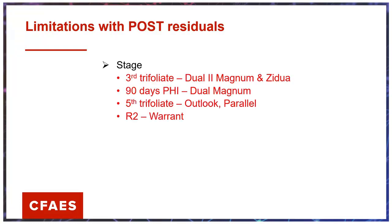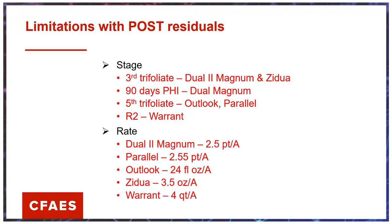Limitations with these residual herbicides I mentioned: you're going to have to spray early. How many of you are spraying at third trifoliate soybeans? If you're going to do this residual program, you're going to have to get used to doing that. That's the timing that those products can be utilized. Outlook and Parallel are 5th trifoliate and Warrant is R2.